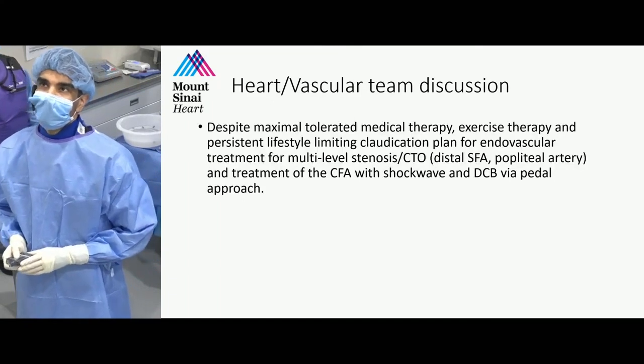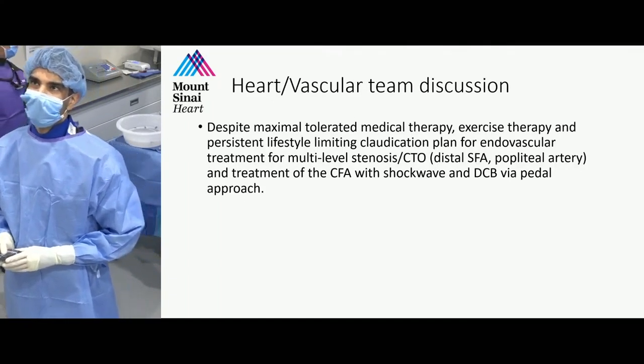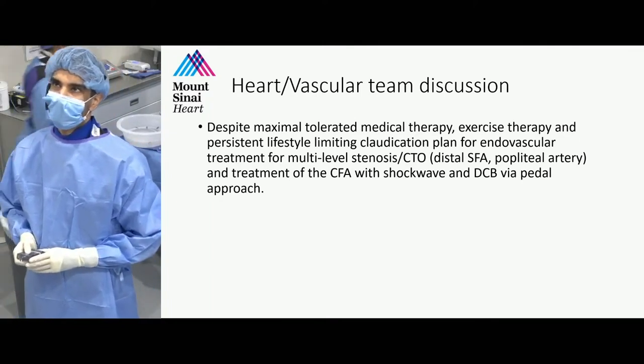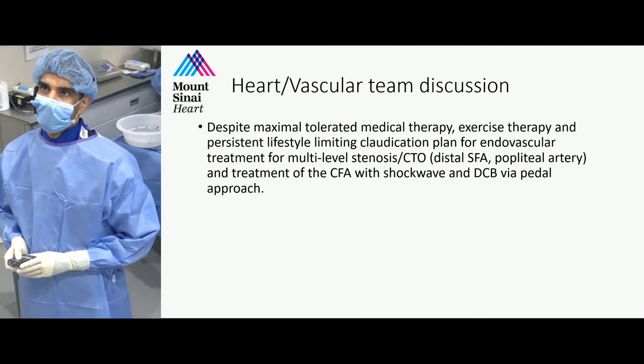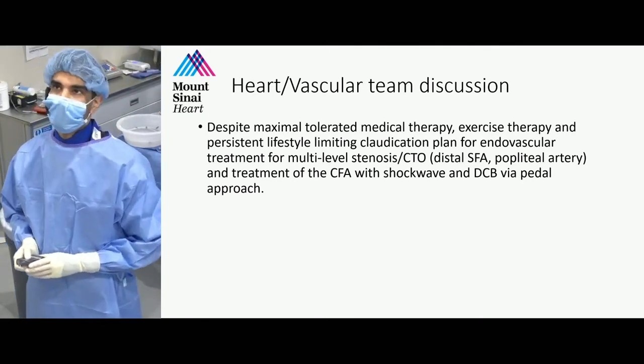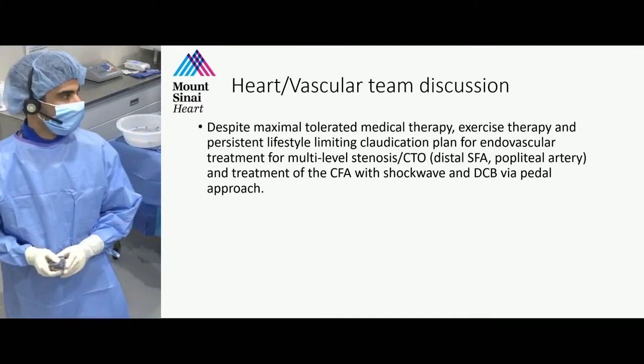So, based on that, her symptoms have gotten to the point where she can't even work anymore. This lady's really debilitated, and this is kind of a last resort for her. We wanted to bring her back here and give it a shot, to really try to get that popliteal open and maybe even work on that CFA if possible with possible shockwave and DCB via pedal approach.